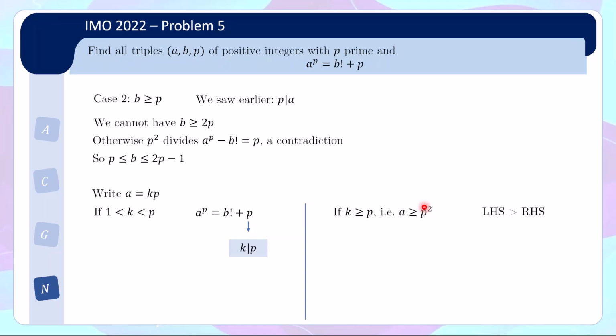So very similar idea as before. The algebra is as follows. We start with the right-hand side, B factorial plus P. We've shown that B is at most 2P minus 1, so it's an inequality here.